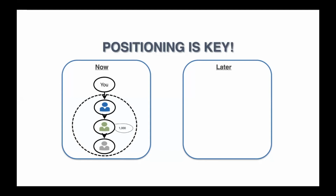Can you show us that picture of later? Later is, there it is. Later is not as good as now. Now is better than later, folks. So that's why positioning yourself is the key. That's very important. Get in position. Whatever position you can get in, it's fine.